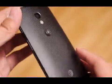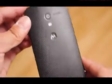Taking a look at this device, it is still really holding up, and even if I throw it around a little bit, all I get is very minimal wear and tear. For the most part, I've had no problems whatsoever.